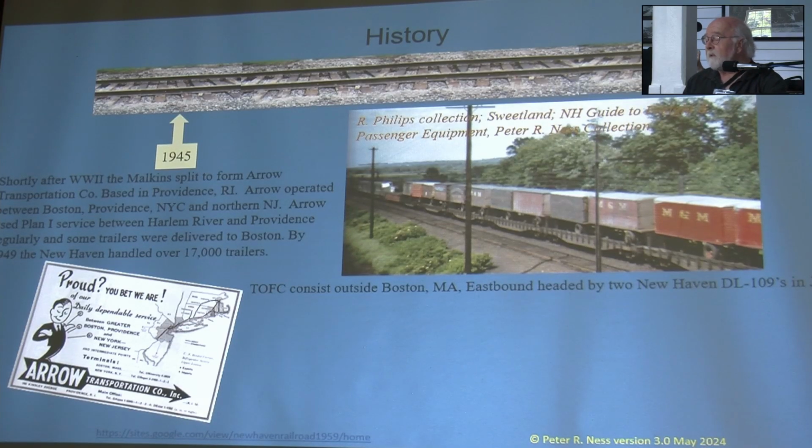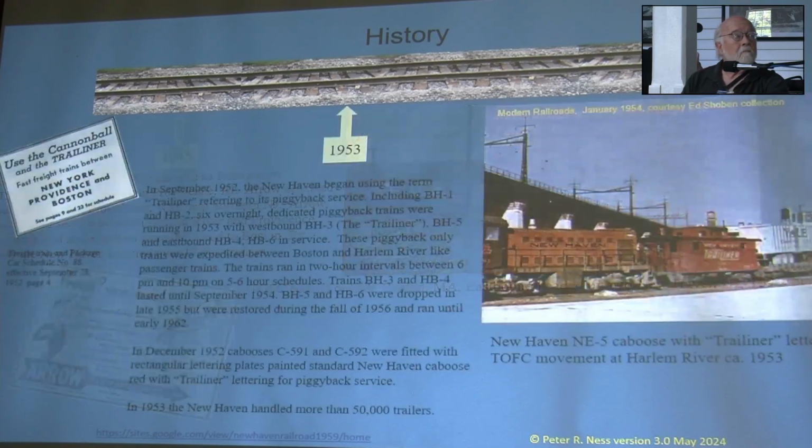The one thing about this service, they did not ship empties back and forth. And you'll see when we talk about the terminals, they did have storage tracks for the cars.